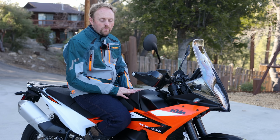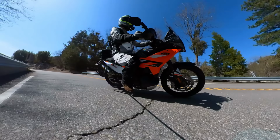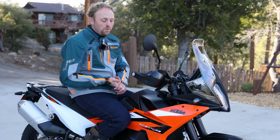So the other two bikes that were at the very top of my list, and I was very, very close to purchasing in competition with this, were the Tiger 900 Rally Pro and the Ducati DesertX. So some things I like about the Tiger 900 Rally Pro: I love the styling. I know that sounds vain, but it's true. I love the way it looks.